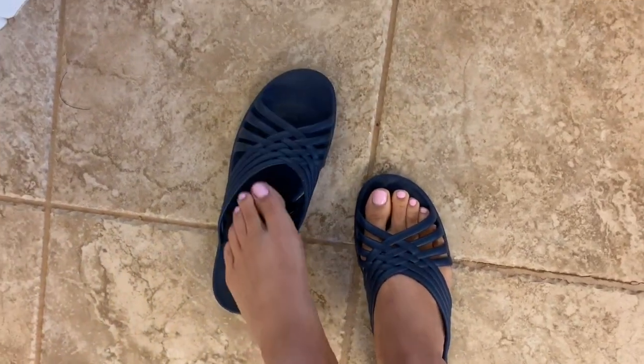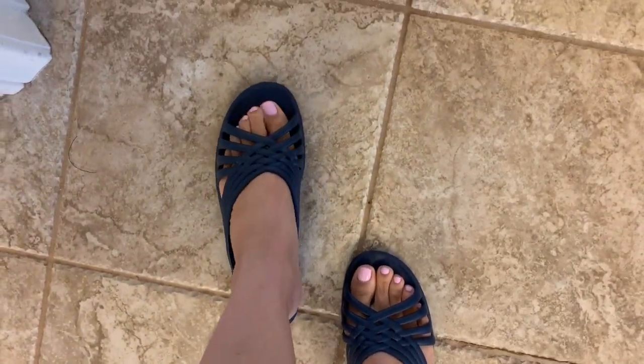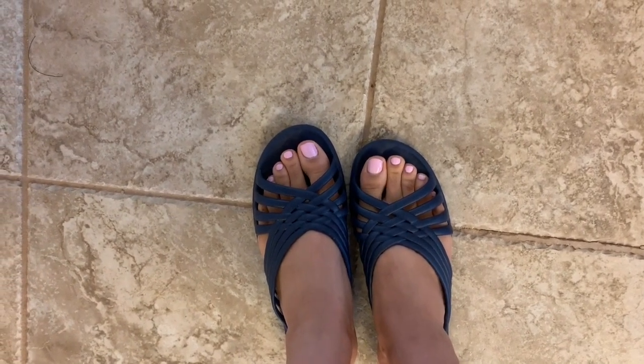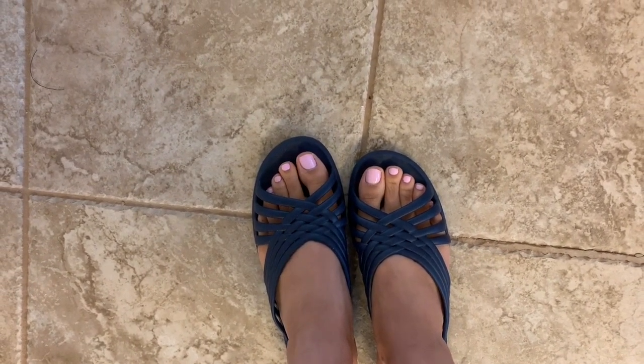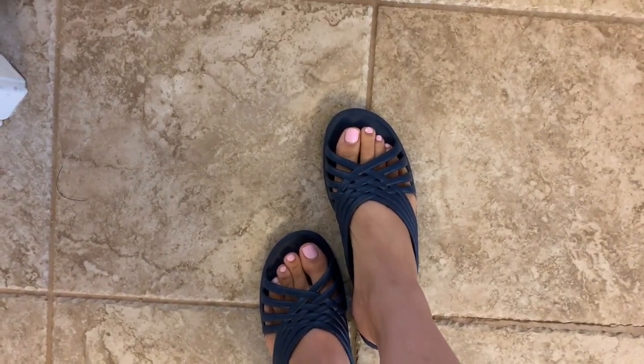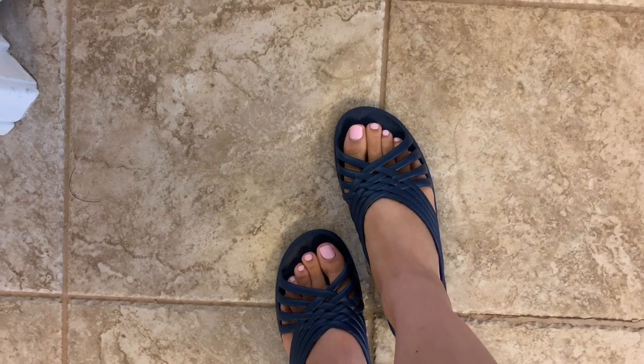There, I've got lemonade pop on my toes, and actually, funny enough, I've got the peach color on my fingers. So that's what they look like, and they are so comfortable, and they're not like the flip-flops that, you know, just don't stay on my foot, and they don't have any arch support. Let me show you in the mirror here.